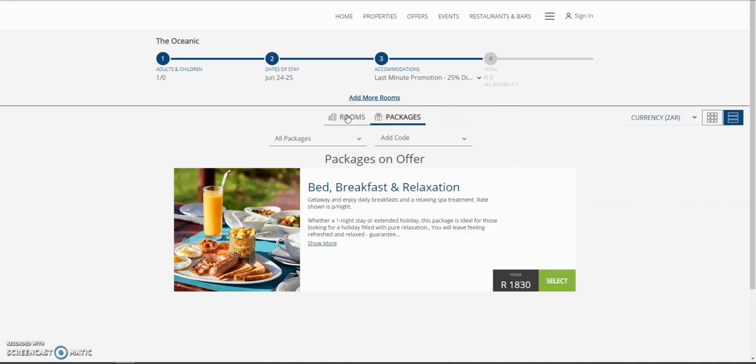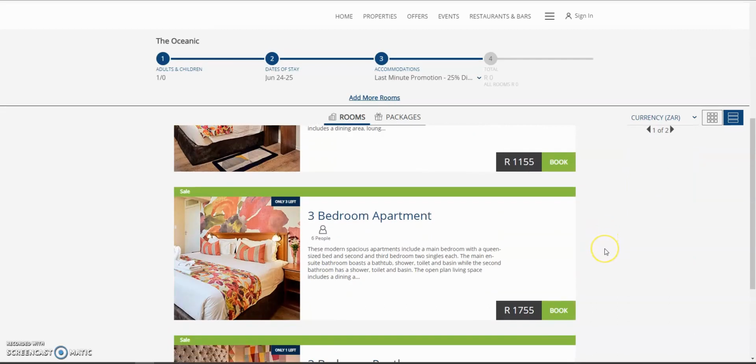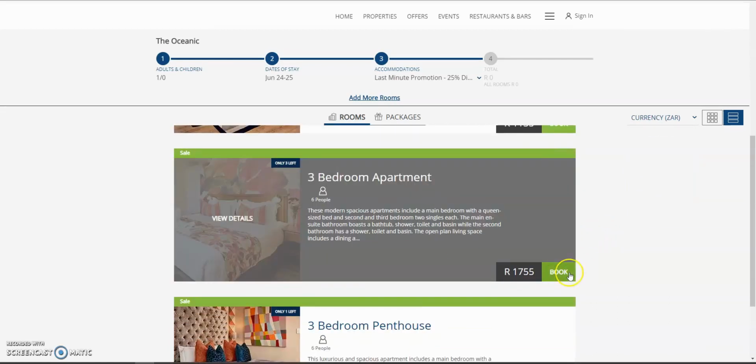I'm going to go back to the rooms, and here you will always be shown your lowest rate available. We have a wonderful special on at the moment, which is a last minute booking of 20% off. You then select the room that you require. For the purposes of this, I'm going to book the 3-bedroom apartment.